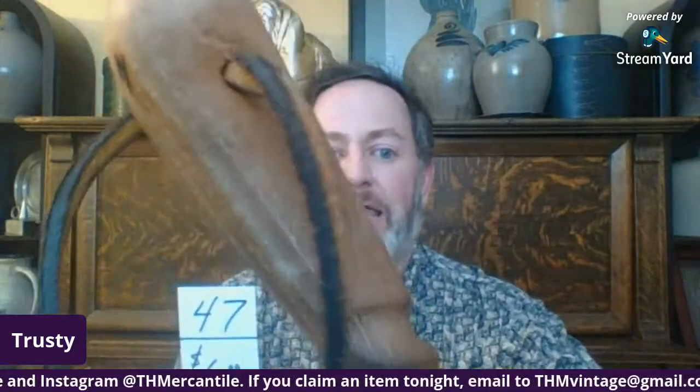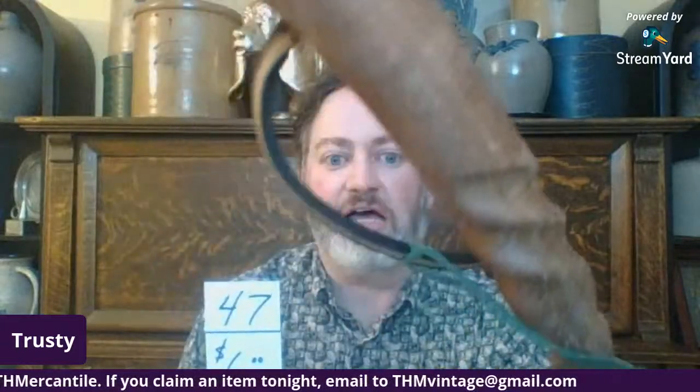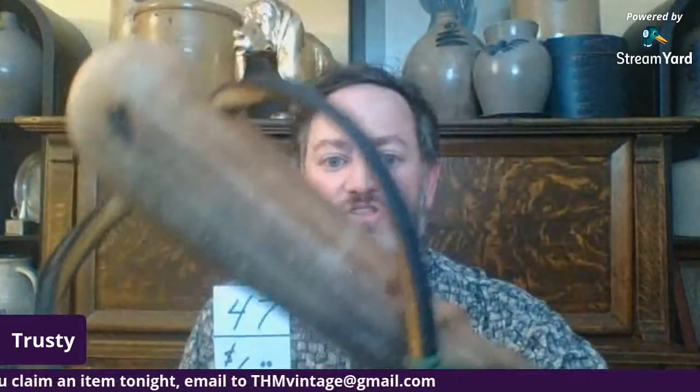$6, number 47. And yes, I think, Jeffrey, you are 100% correct. It's probably the wood. I would have no idea that was pecan. I don't know what pecan wood looks like. So now everyone can see if that's what we're saying this is. It is a pecan dipper, and that's what the grain of a pecan tree looks like. So number 47, $6, your own spoon to beat your children.